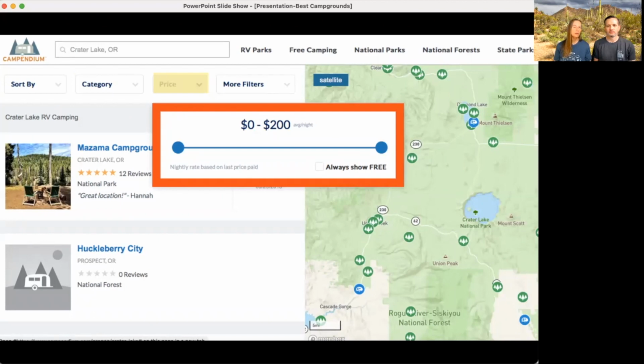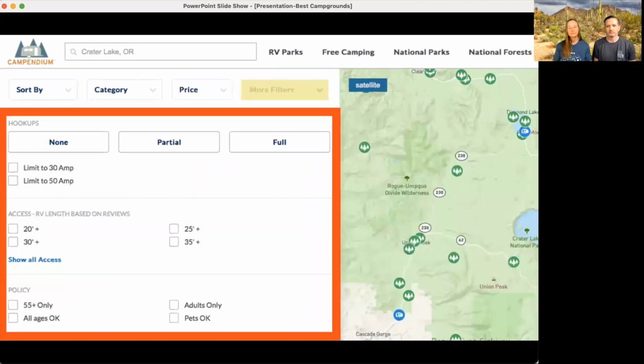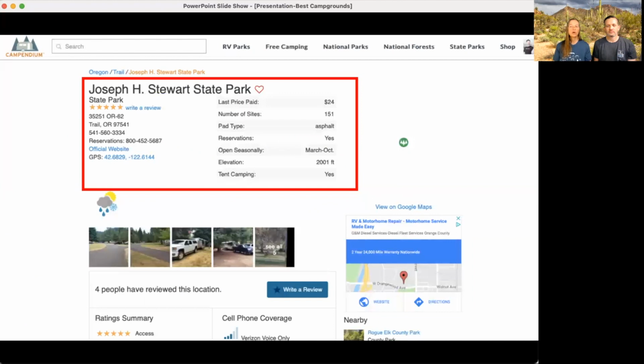What we'll do is when we write a review and we upload the price we paid, we put a note: this was with this discount. But not everyone does that, so always verify the price. And then you can also click specific things that you're looking for. Like if you want just 30 amp or just 50 amp, if you need the RV length, and different policies, like if you want it to be 55 plus, or if you want to make sure pets are allowed. And once you've picked all those things, it's going to give you a list of campgrounds that fall into your requirements. So now you're not having to go through so much information.